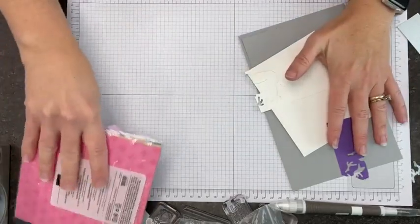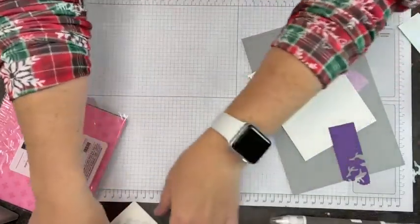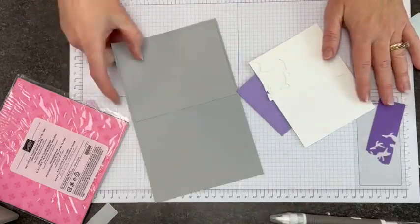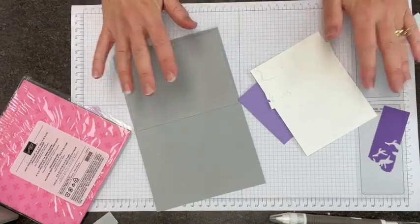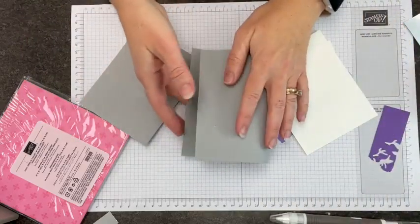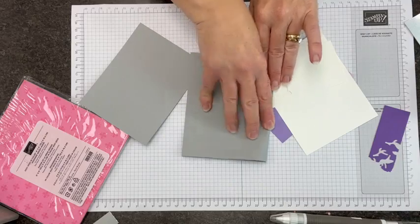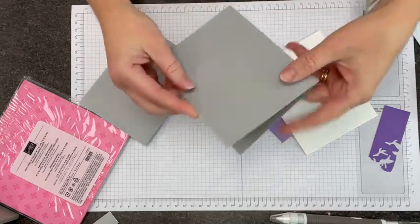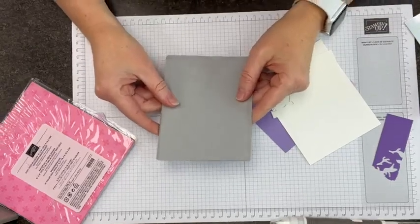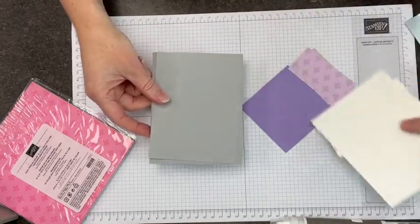All right, get stuff shoved out of the way here, which means I can't stick things up here like I usually do. Okay, let's get down to business. Card base is Smoky Slate. This is the lighter of the two grays that Stampin' Up! has. There's Smoky Slate and some brown grays and so forth, but the true grays are Smoky Slate and Basic Gray, which is the darker of the two. So this is the lighter one, and we're going to use this as our card base.